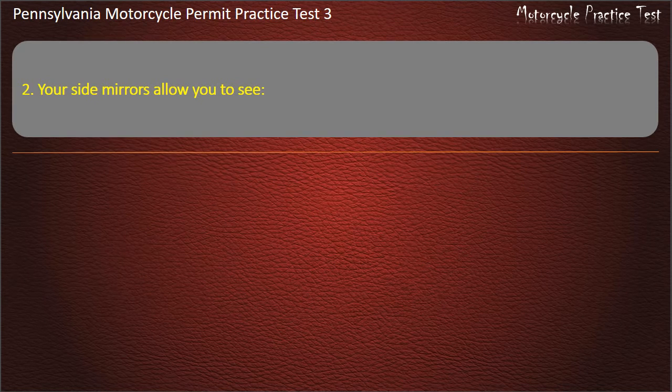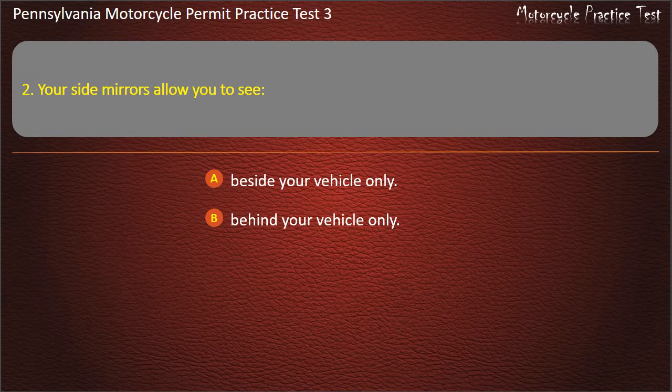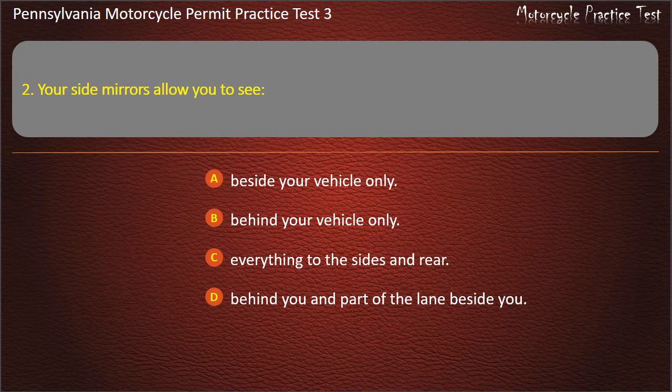Question 2. Your side mirrors allow you to see beside your vehicle only, behind your vehicle only, everything to the sides and rear, or behind you and part of the lane beside you. Answer. Behind you and part of the lane beside you.